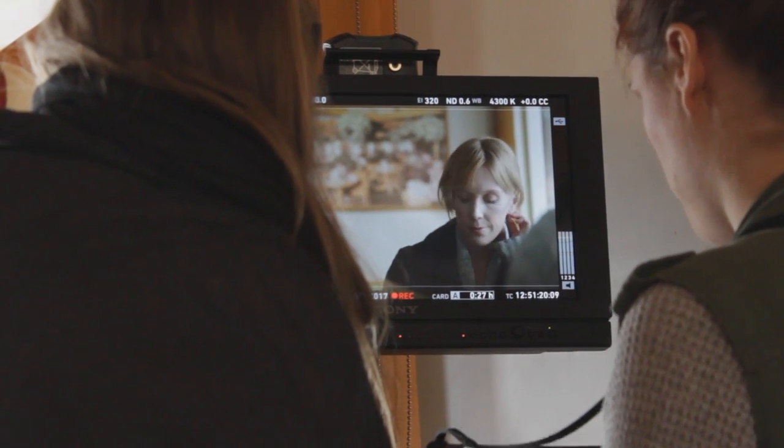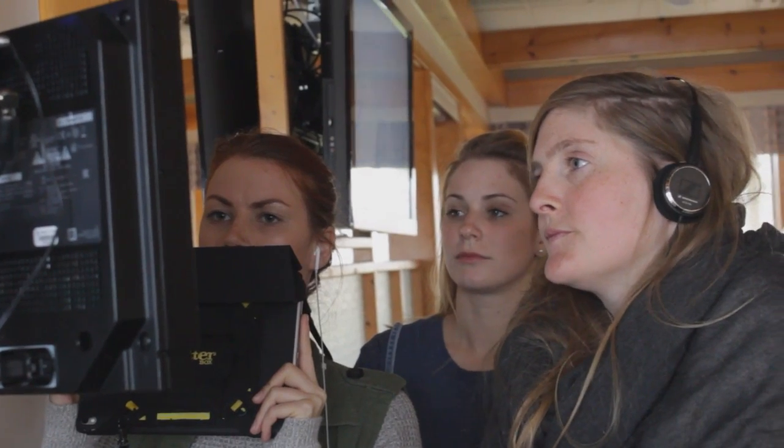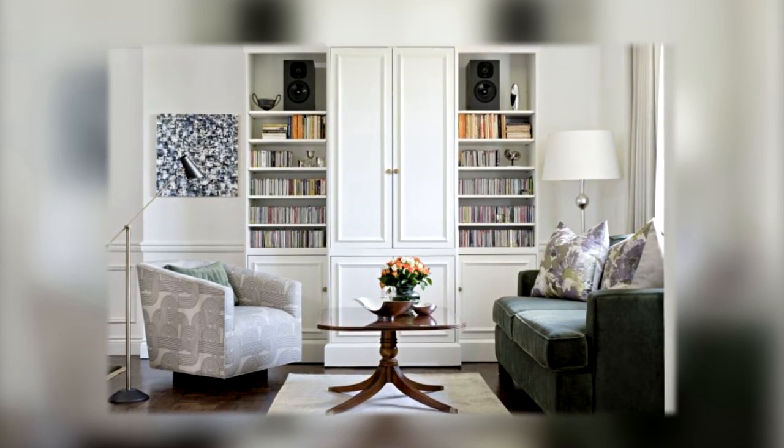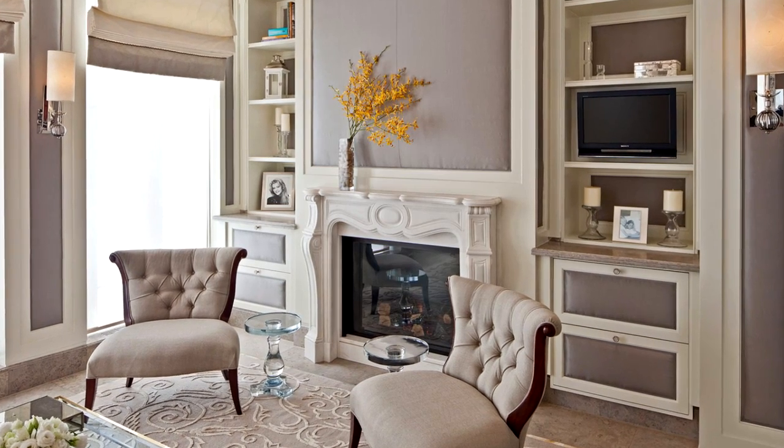life to the sets. I've always been really interested in films. I've always really paid attention to the sets. But my background has been in interior design, and this is actually my first major role as a production designer. So I'm really happy to be a part of this project.